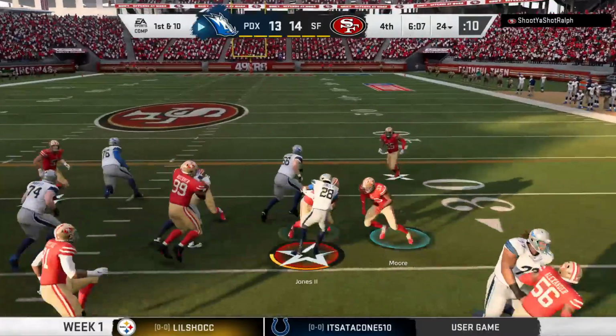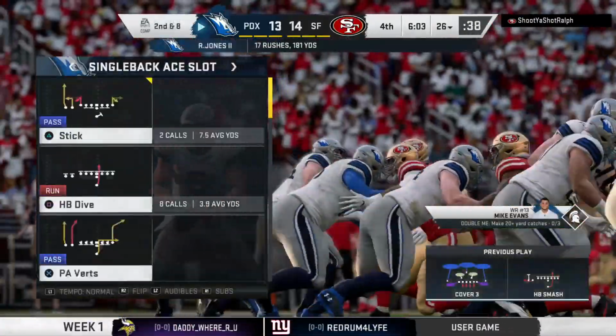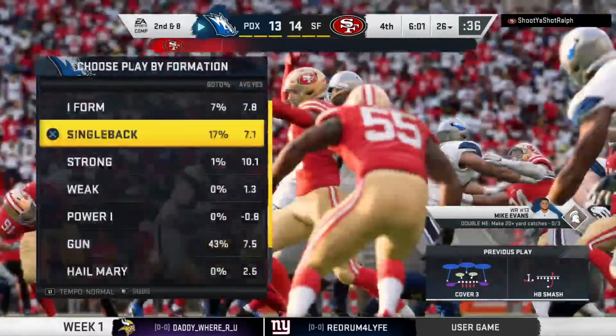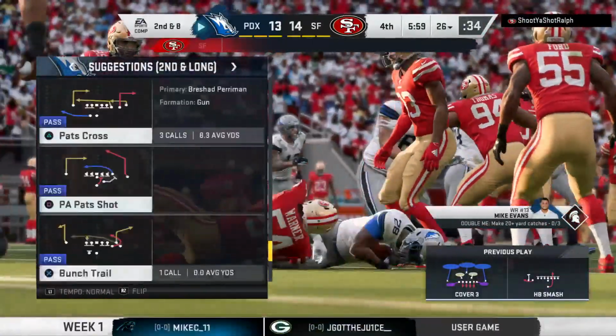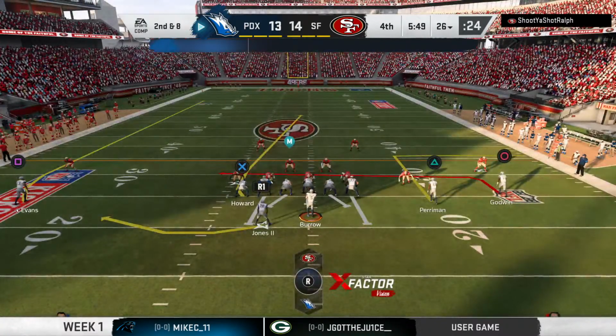They'll start the drive with a carry by Jones. There to stop him on the defensive side, Fred Warner. Well, he was looking for some running room, and there wasn't a whole lot of it there on that play. I think he was lucky to get a couple of yards out of it because those defenders, they were rallying to the football pretty quickly.